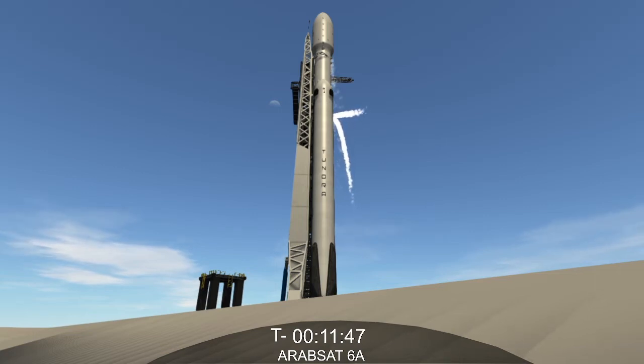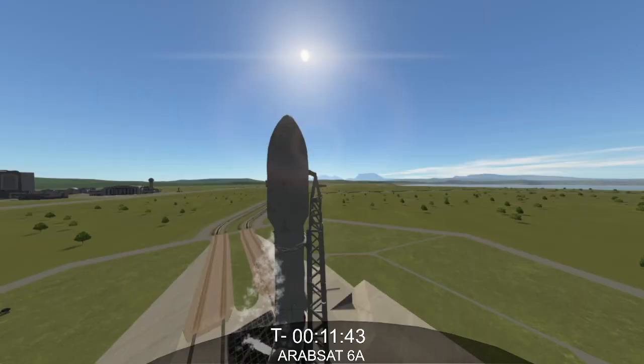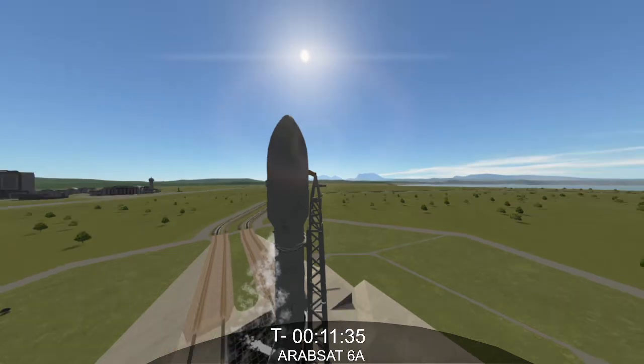The second stage is exactly the same as any other Falcon 9 flight. Tonight, the second stage will be sending our payload to geosynchronous transfer orbit. The spacecraft will then maneuver into a geostationary orbit more than 20,000 miles above the Earth's equator. Now, to put that into perspective, that's equivalent to almost an entire trip around the world, traveling along the Earth's equator.